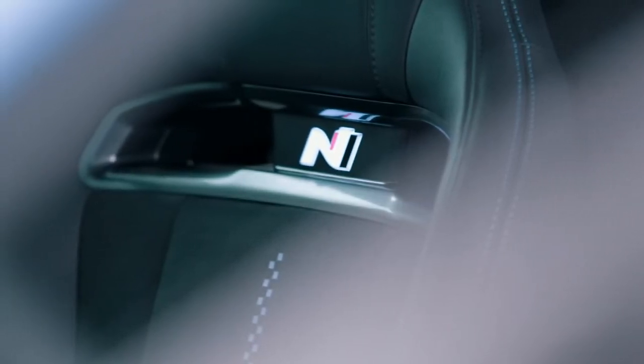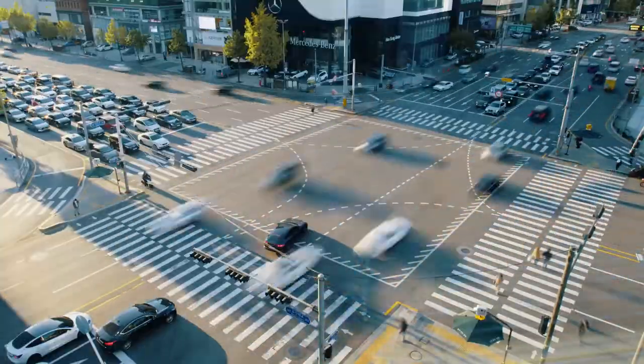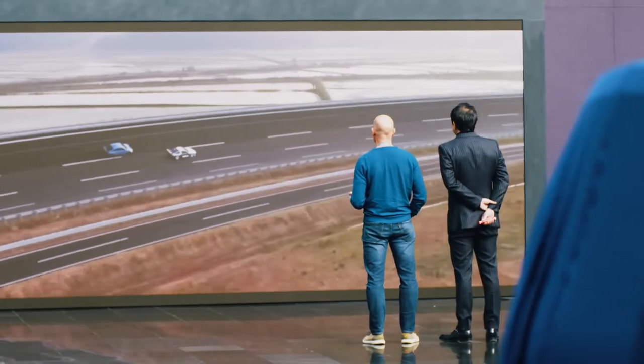To find out more, we went all the way to Korea and met up with Hyundai's design chief Sang-yup Lee, where he warmed us up with something that's not a hot hatch, the N-Vision 74 Coupe.